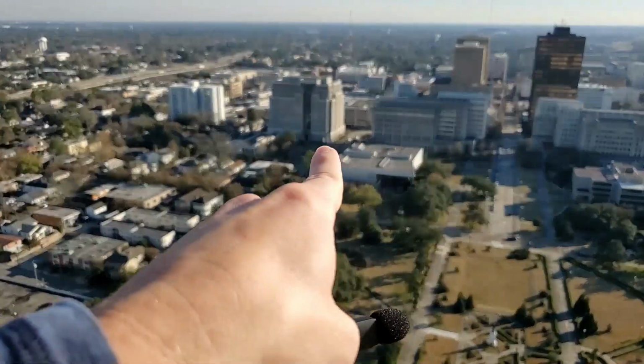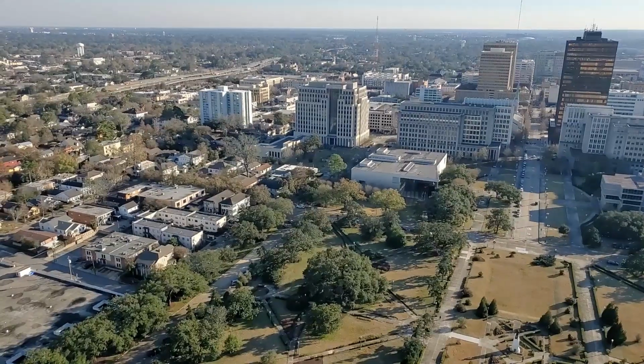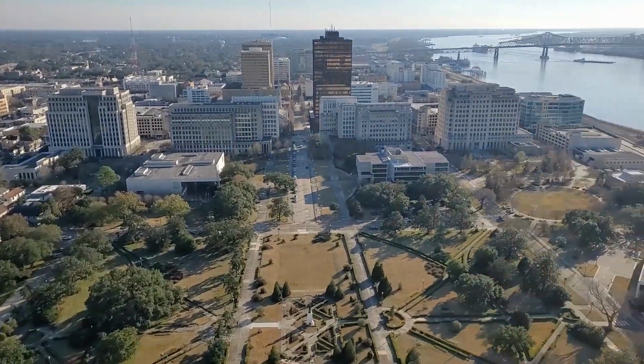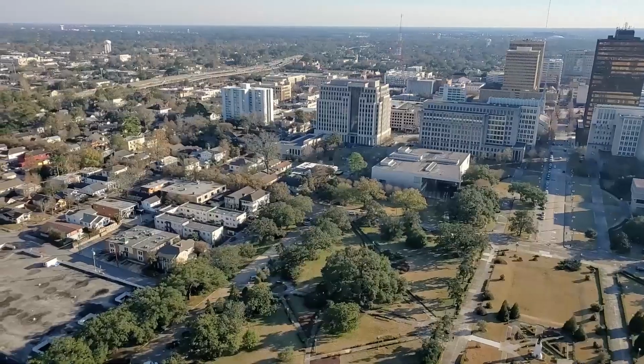That building right there that I just pointed to, that's the Department of Environmental Quality building. That's where I used to work in that building. Now I work in the Lafayette office, but that's the headquarters building of it right there. And the Galvez building.